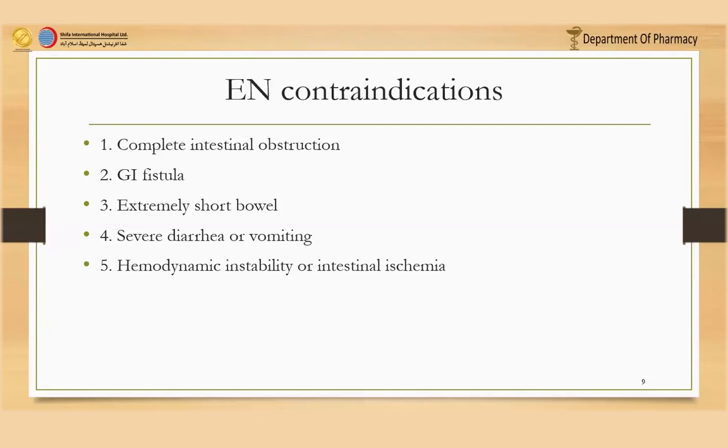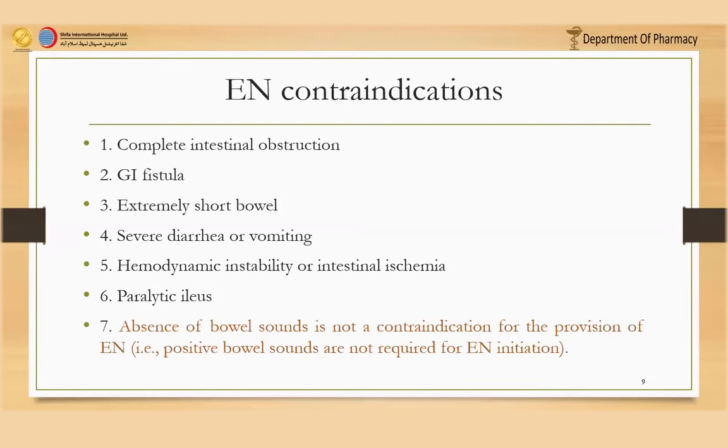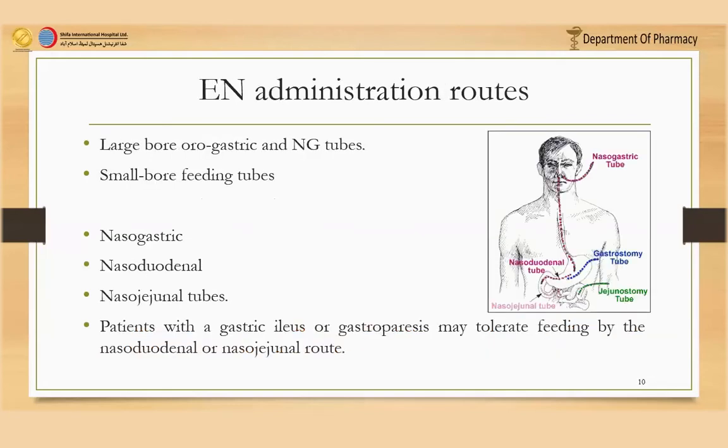Then paralytic ileus. Though there is paralytic ileus, many patients can be fed through the small bowel despite an ileus as well. The last point, the absence of bowel sounds, is not a contraindication for the provision of enteral nutrition. Usually, it is thought that there must be positive bowel sounds for a patient to be fed enterally, but it is not a contraindication to providing enteral nutrition. The patient could be fed. So let's discuss the enteral nutrition administration routes.